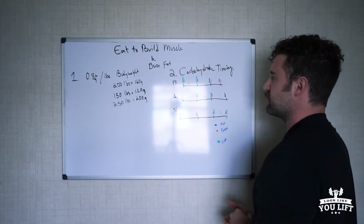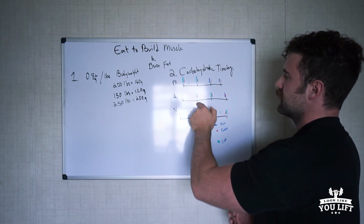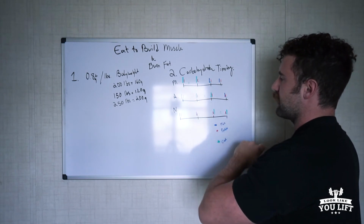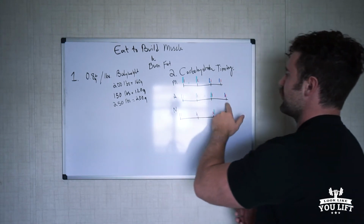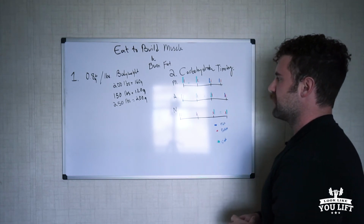Now, if you train in the afternoon, you're gonna have a high fat, high protein breakfast, high carb, high protein pre-workout, and a high carb, high protein post-workout, and then the last meal of the day before you go to bed is going to be high fat, high protein right before bed.